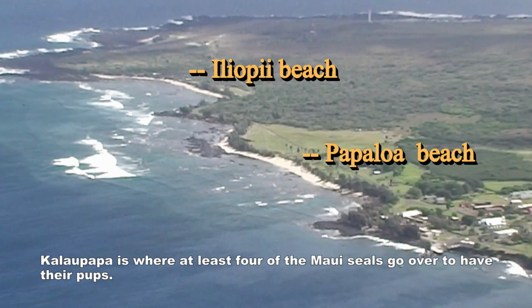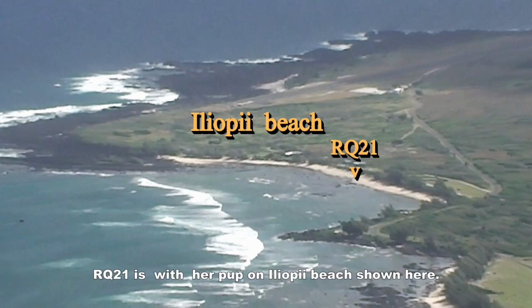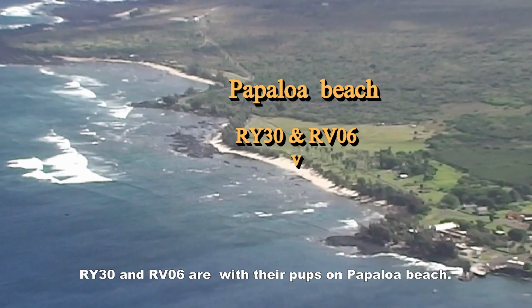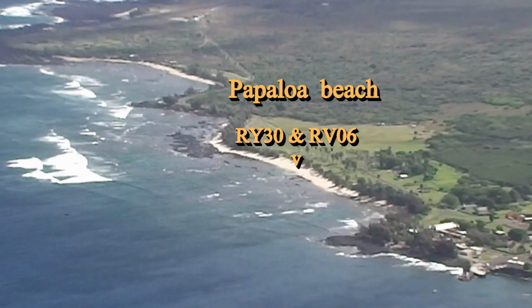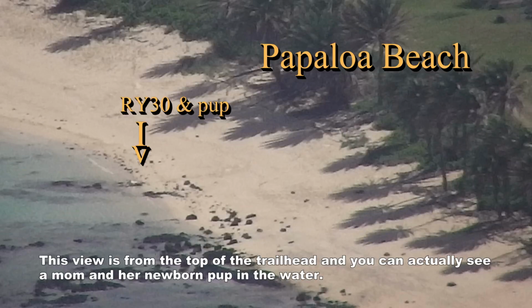Kalaupapa is where at least 4 of the Maui seals go over to have their pups. RQ-21 is with her pup on Iliope Beach, shown here. RY-30 and RV-06 are with their pups on Papaloa Beach. This view is from the top of the trailhead, and you can actually see a mom and her newborn pup in the water.